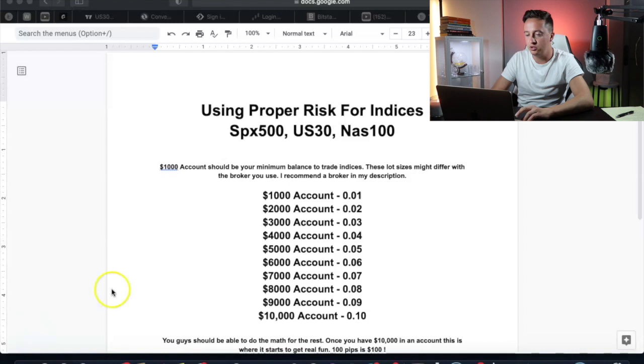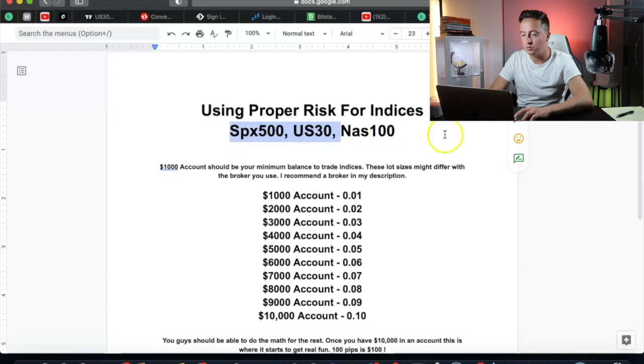We are going to get down to business. This is very important. Now, this is how to use proper risk for the S&P 500, US30, and NAS 100. All these indices, these are the top three, by the way, are listed on Hugo's Way. So what I would recommend that you guys do, I wouldn't even recommend this, you guys should have a minimum of $1,000 in your trading account.